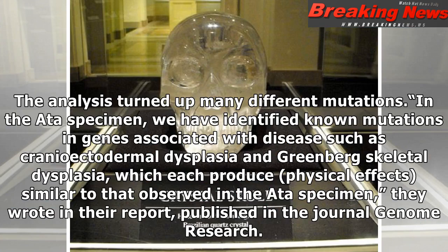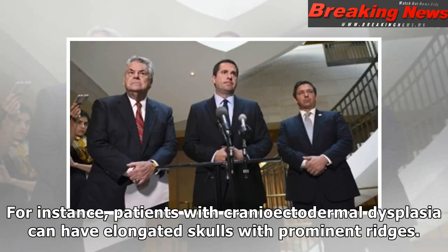"In the Etta specimen, we have identified known mutations in genes associated with disease such as cranioectodermal dysplasia and Greenberg skeletal dysplasia, which each produce physical effects similar to that observed in the Etta specimen," they wrote in their report, published in the journal Genome Research. For instance, patients with cranioectodermal dysplasia can have elongated skulls with prominent ridges.